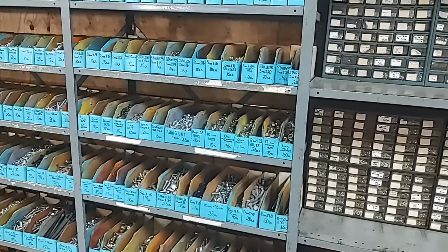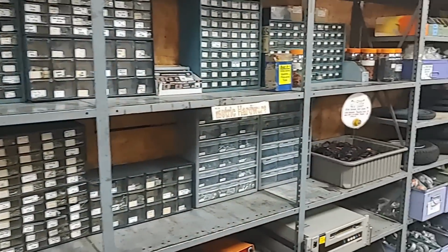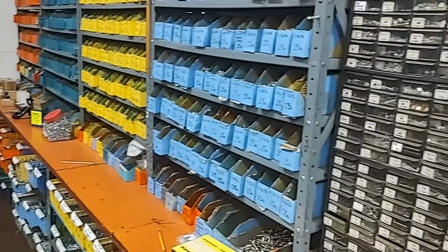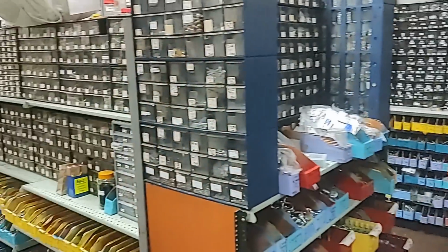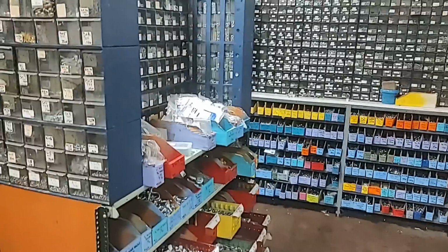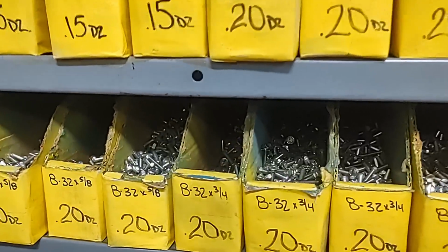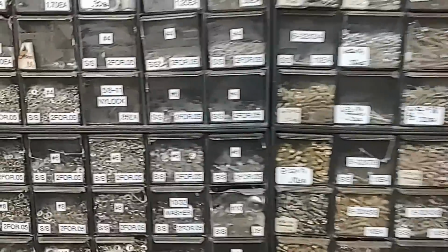Okay, now I'm into the hardware section. Nuts and bolts and screws. And, well, this goes on and on. My goodness, I mean, even the biggest Ace Hardware in my neighborhood doesn't have a selection like this. This is any kind of hardware you can imagine. Just, wow. Holy cow.